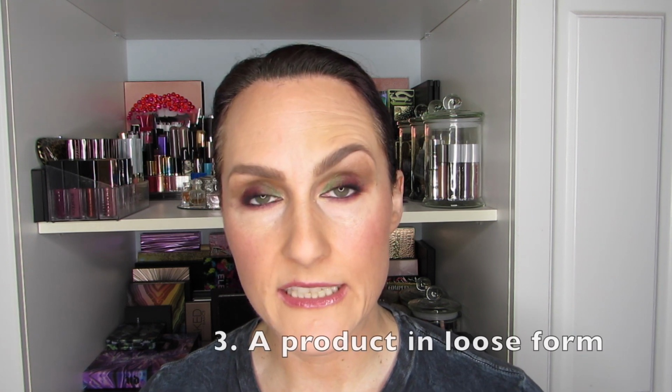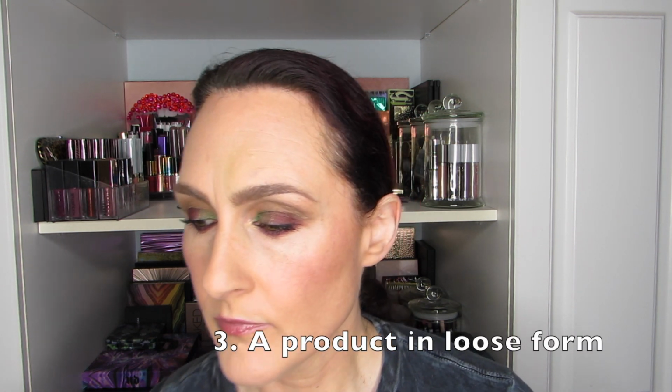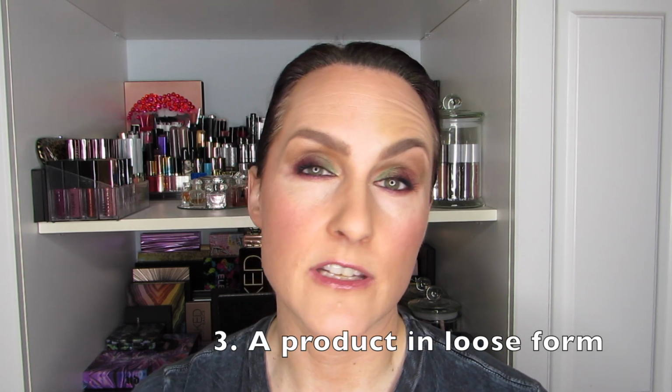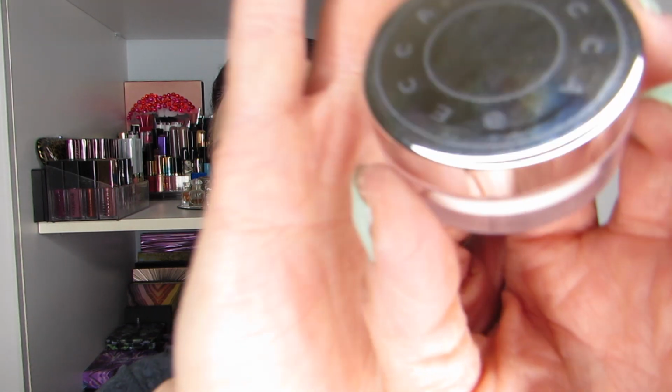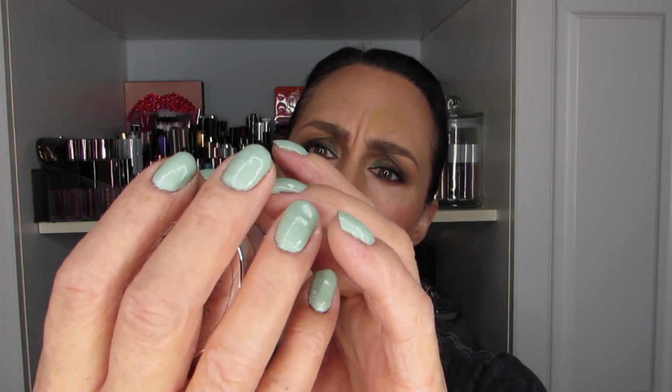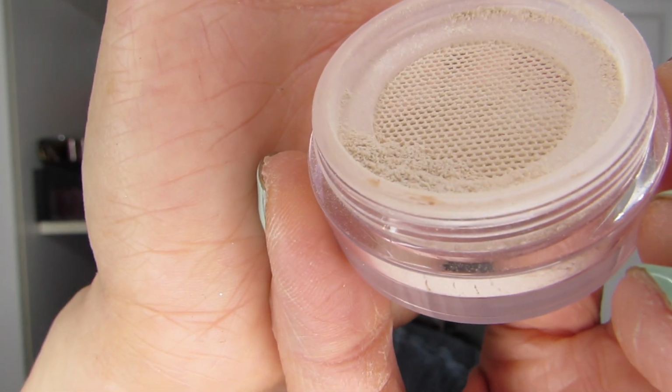The next one was product number 3, and it's a product in loose form. And I decided that, actually, it could fit number 3 or number 1. It's this Becca Hydra Mist setting powder. I think it's called a setting powder. Set and Refresh powder. And it's the weirdest thing. It's that powder that feels kind of wet when you put it on. And it's a deluxe sample of it.